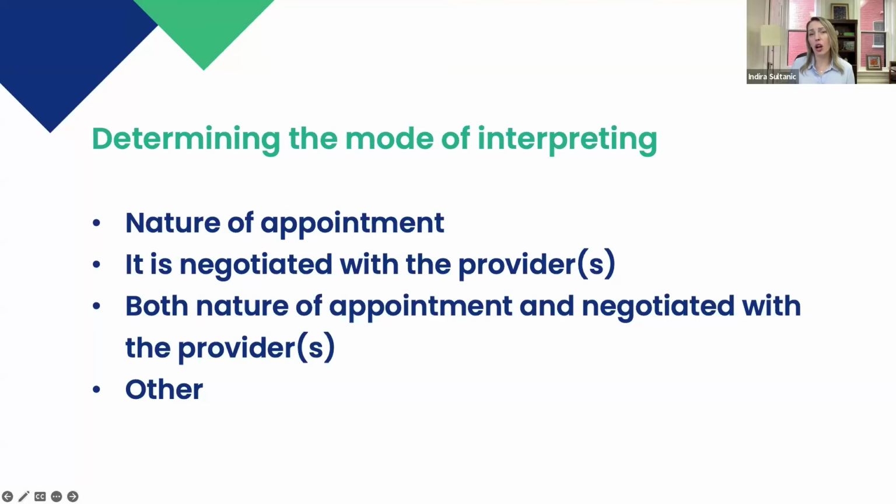Others shared that it's prior knowledge and experience with the patient and provider, and their preference, right? So also, if there is any continuity of service, you already know what the patient and the provider preferences are, and you're able to then determine this mode prior to even entering the session. You already know what the expectations are, right?